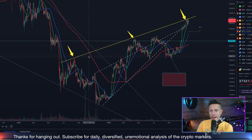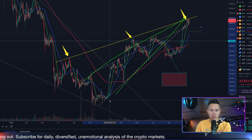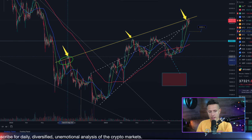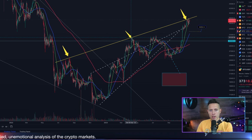And we've had this other upper trend line that we've discussed along this story, right? That is to say, this trend line in yellow going back to August or July 2022, we've had 1, 2, and now 3 touches.